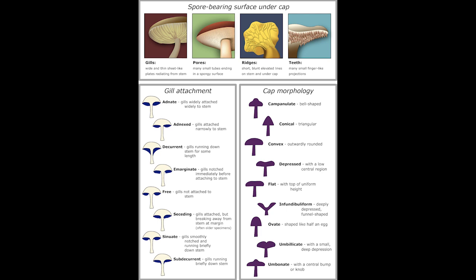But if you want, you can take that mushroom home and do something called a spore print. This really only works with, it's not going to work as well with a gasteroid fungus if the spores are inside. It tends to work best with a mushroom that has a cap or a polypore where there's a clear sort of pore surface.